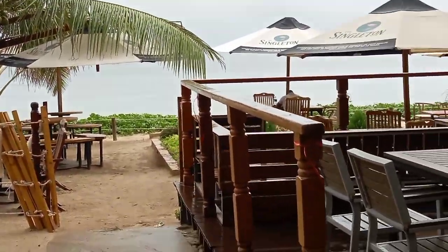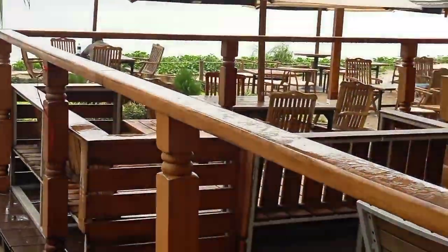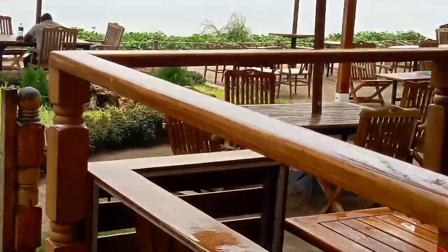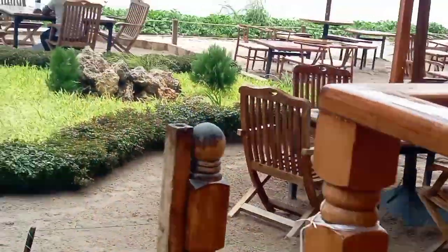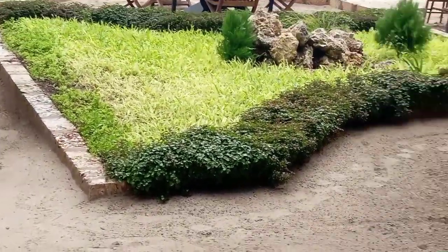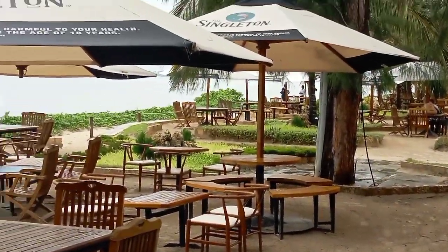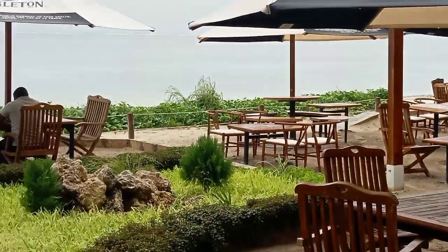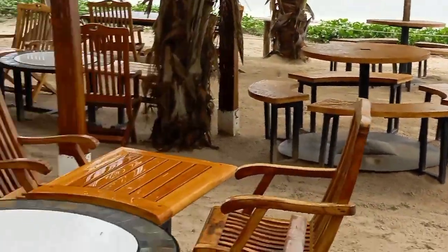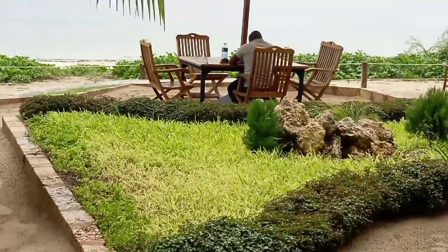It's near the ocean, near the beach. You can see the water is not blue because it is raining, so the water has turned whitish. Look at these seats here. It's a beautiful place, my friends. Guys, when you visit Mombasa, come to Char Choma. It's called Char Choma, in Mombasa City, in Bamburi. Bamburi Estates, Char Choma.